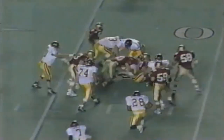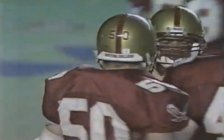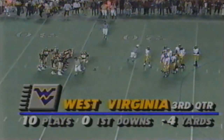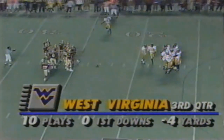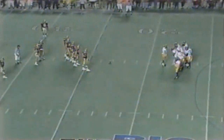Walker wrapped up. Be shocked if it's not Boyd who made the hit. He was definitely one of them. Dan Kerr was there to help him. There's Stephen Boyd. And West Virginia can't get any offense going against this fired-up BC defense. Well, you can see it right there in our graphic. -4 yards in the third period. There's 2 minutes to go, but they're running every first down play, and it's not like Boston College isn't telling them, hey, I'm putting 8 guys up here. You're going to have to beat me some other way.